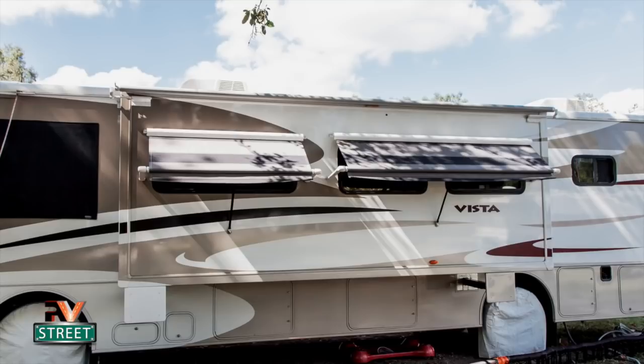Absolutely. Number two, one of the things that I really love is we installed window awnings over our windows. When the sun is hitting our windows, we just pull those down and we don't have the sun beating into the motorhome. We discussed it and thought, let's have our main awning and the toppers all done, so everything is going to match.